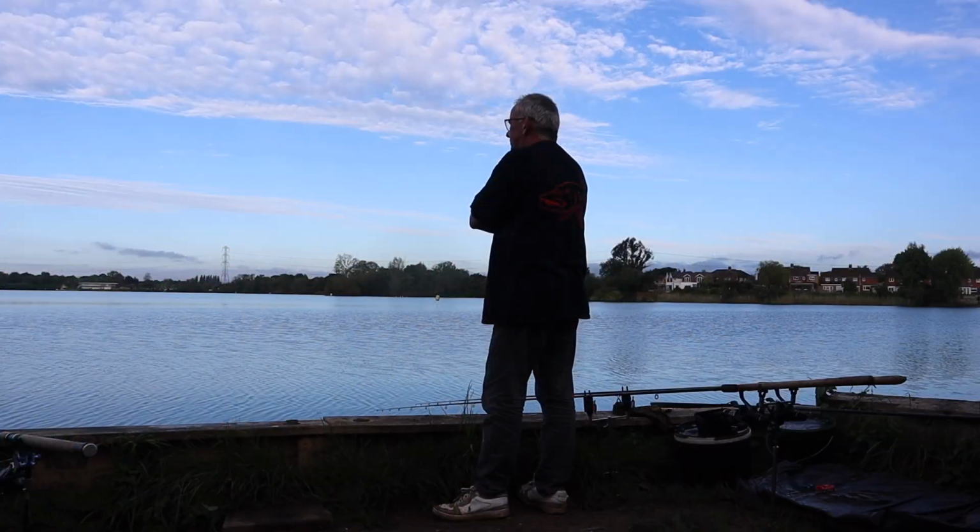How did your session go? Why did you fish where you did? We normally fish at that sort of range in this swim. You saw fish moving a bit closer and decided to come in a bit closer. That's my philosophy, isn't it? I fish where I see fish, as long as I can get a bait down there.